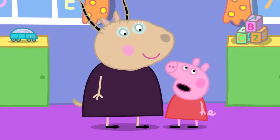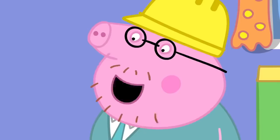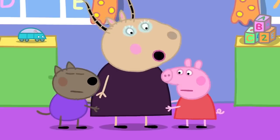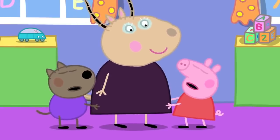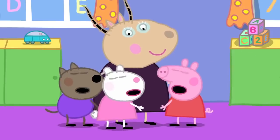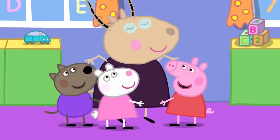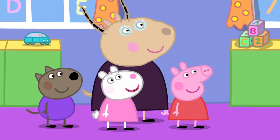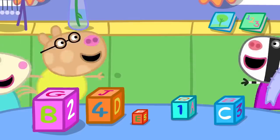I can't lift her. Madam Gazelle is too heavy for one child to lift. Let's try two children. She's very heavy. Madam Gazelle is too heavy for two children to lift. Let's try three children. It takes three children to lift Madam Gazelle. We just did some simple science. It was fun. Let's do another experiment.